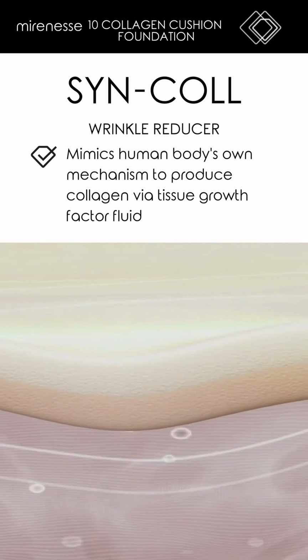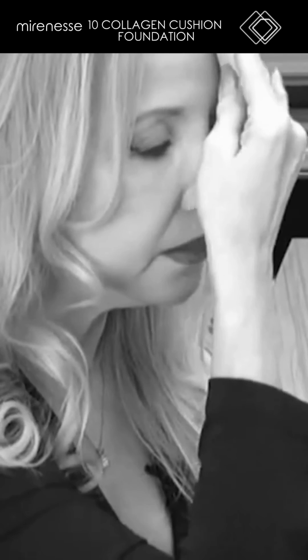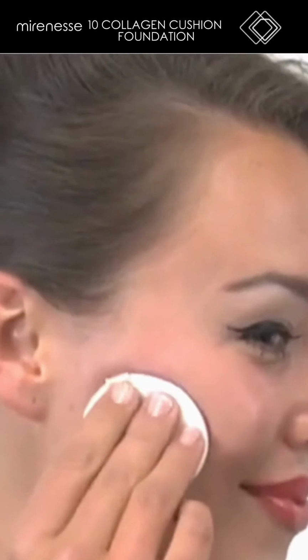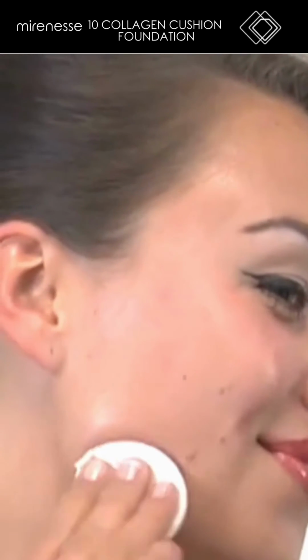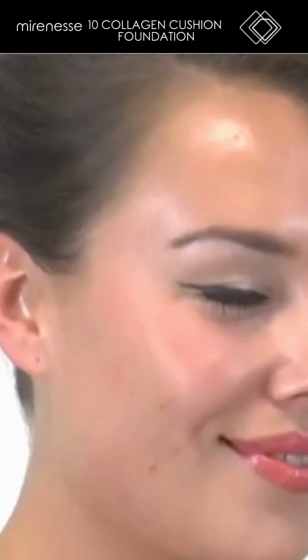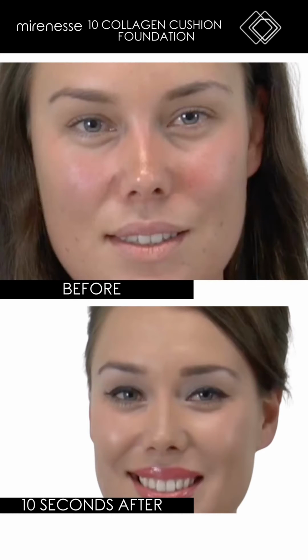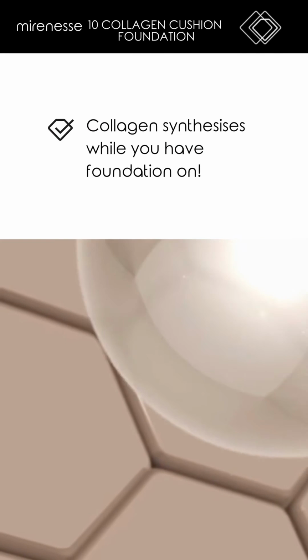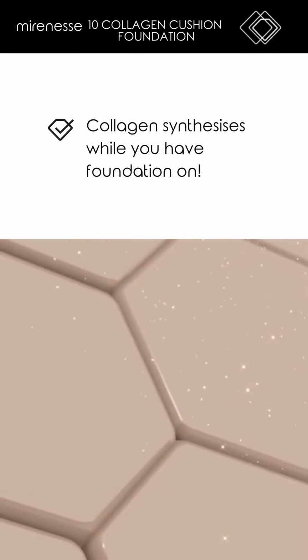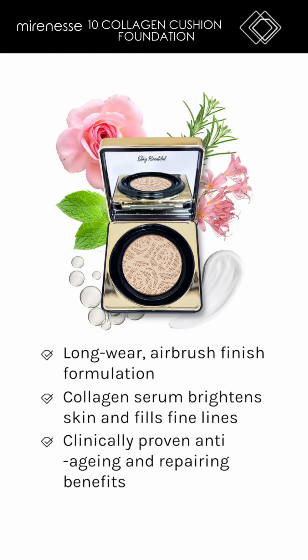fluid. And it has this amazing new Rubicell puff that we use to apply it. It picks up only enough product, it layers and builds onto your skin to cover even the heaviest of imperfections and give you the lightest of coverage. So it really acts like a second skin. And what that means for you, collagen's going to be synthesizing while you've got your foundation on. It's incredible. You will love the finish, and the invisible benefits are going to be your long-term benefits.